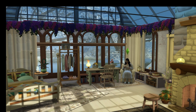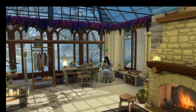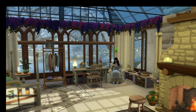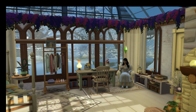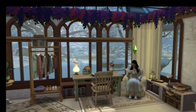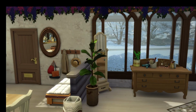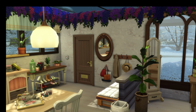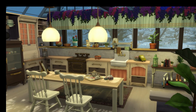It's really interesting. And as you can see, I didn't mention it when I was showing you the build, but I did change the window colors, at least the bottom ones, to the brown. I just thought it fit better. In the reference photo, they were black, but here it is better that they're just brown. I think it fits better with the aesthetic.